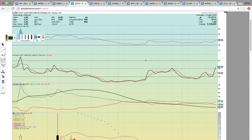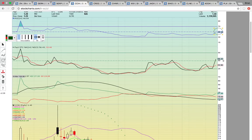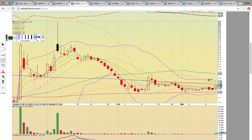So take a look at CCIH. It closed up 8% today. You want to see RSI above 50. Fasto got above 50, and it has really tight Bollinger Bands right now. This is the upper Bollinger Band, this is the lower Bollinger Band, and right now there was a close above the middle Bollinger Band today. That's the dotted purple line. It hit that level on the 26th, but really the last close above was back here on the 23rd of January. So this is a bullish change in trend.